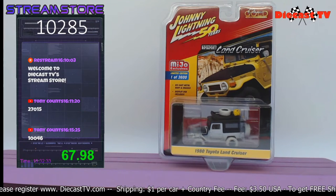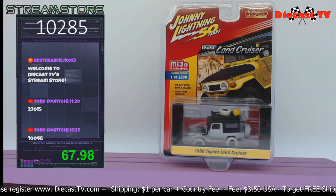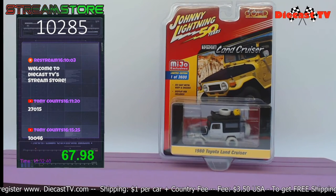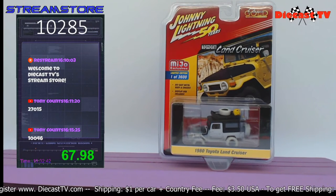If you want to get this, very simply, it's an easy way to get a nice white Lightning. 10285. It's the only one I have like this. If you want to get it now, just put the number 10285 in the chat below. It's yours.